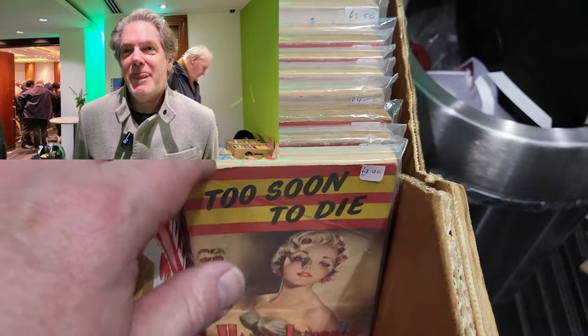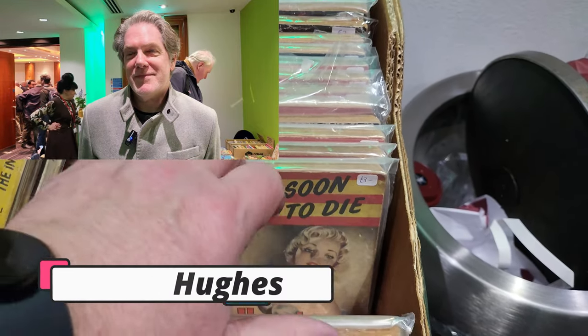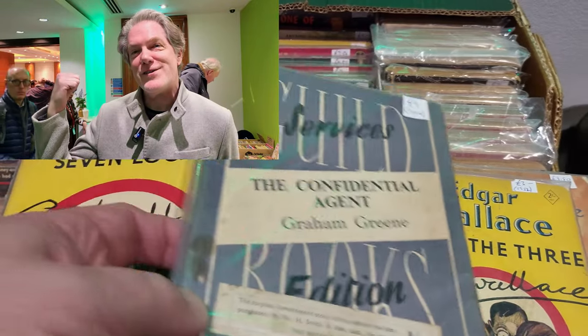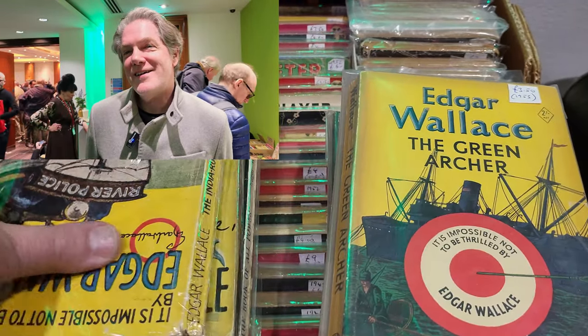Yeah. So I'm here with Rian. We're here at the London Paperback Show. It's March 2024. Once again, it's absolutely heaving, isn't it? Yes, it is. And the other, what's this? The ephemera fair. It's also heaving as well. Really busy. It's been a fantastic show so far.